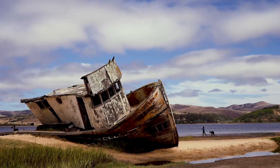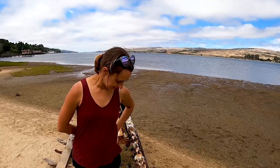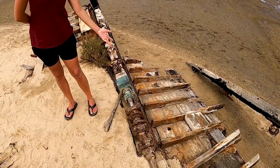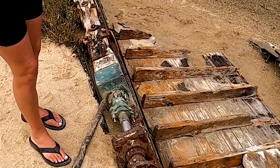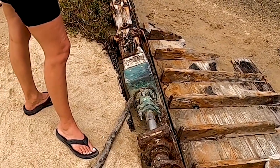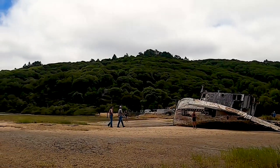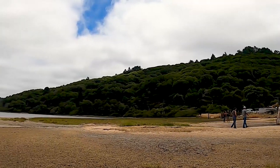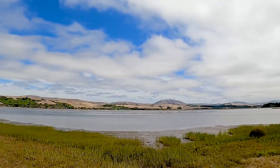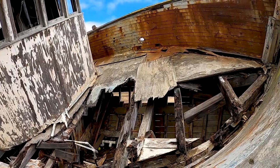Photographers still love it. A lot of people come here and take selfies and pictures before they head into the park. It's just interesting. You can still see pieces of its mechanical parts. I don't even know exactly what I'm looking at. This looks like some kind of drivetrain to me. It's interesting. Yeah, it really also kind of reflects the stillness of the area too. It's very quiet out here, and the water's very quiet. There's no real sound of waves out here. And then there's this kind of derelict ship.